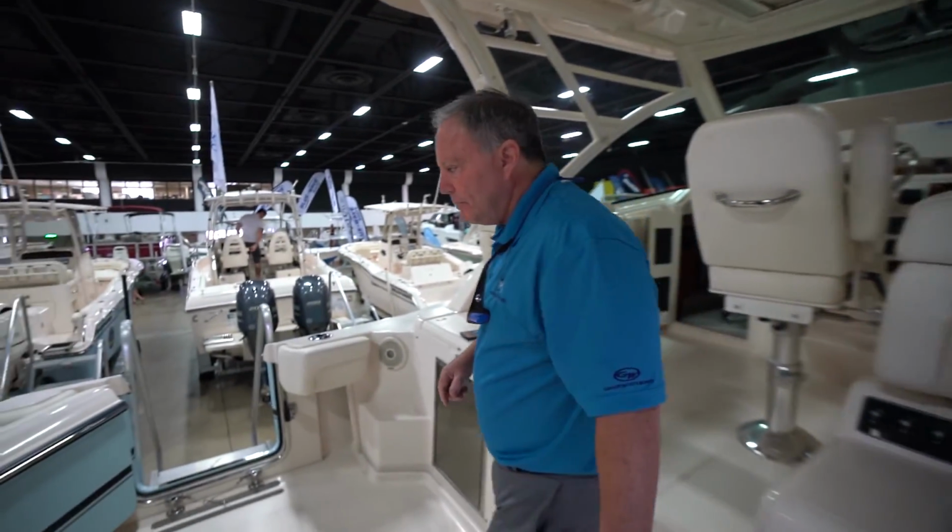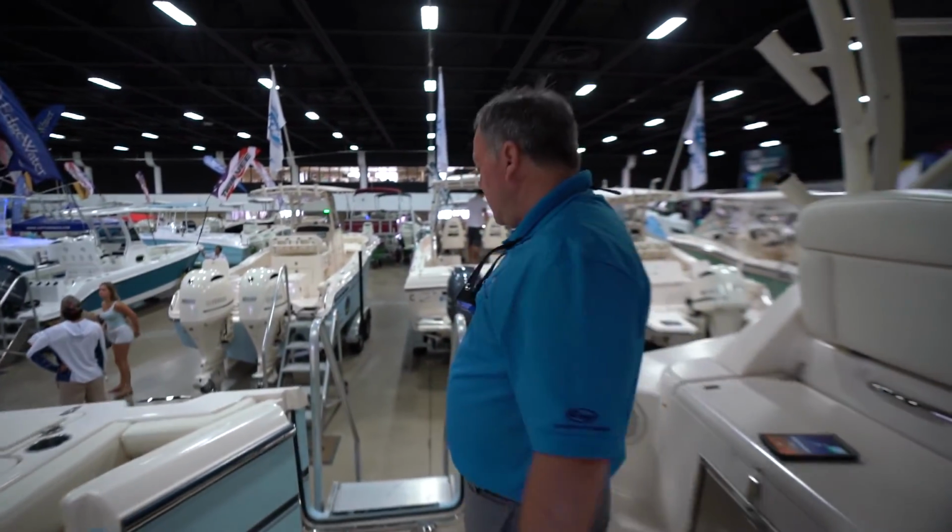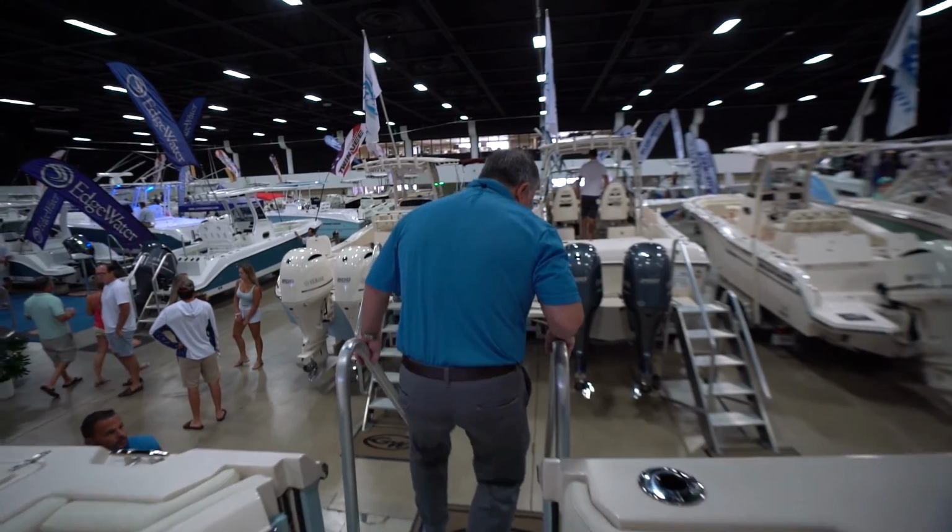Let's look at the outside of the boat so they can go ahead and see what it looks like, and maybe you can explain a little bit more of the building process. Absolutely. You know, because a lot of people definitely want to see that.